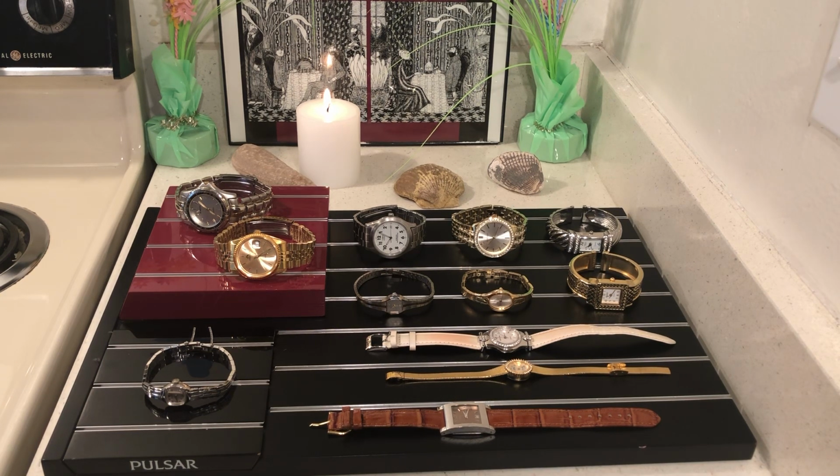The stuff is not super plentiful at these places, but it can be done. Then you would want to move up to hawk shops, which are scary because the items could be stolen. A lot of times the watches don't have a battery, but that could be the least of it. It could be just needing a battery, or it could be totally broken. Sometimes I buy broken watches for parts.